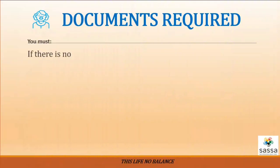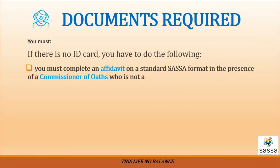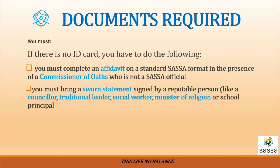And then here, in case you don't have any ID, this is what you need to do. First of all, you must complete an affidavit on a standard SASSA format in the presence of a commissioner of oath who is not a SASSA official. Take note, the commissioner of oath should not be a SASSA official. You must also bring a sworn statement signed by a reputable person like a counselor, traditional leader, social worker, minister of religion, or school principal who can verify your name and age.